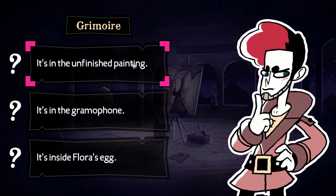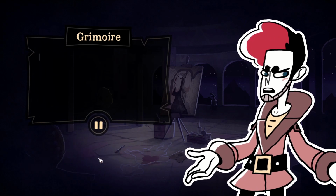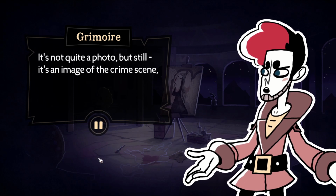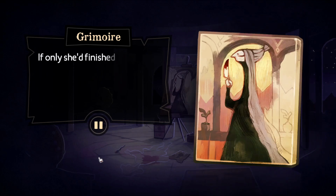Like, I think it's in the painting? It's in the unfinished painting. It's not quite a photo, but still, it's an image of the crime scene recorded just before the murder. If only she'd finished it. Then I could be totally sure.